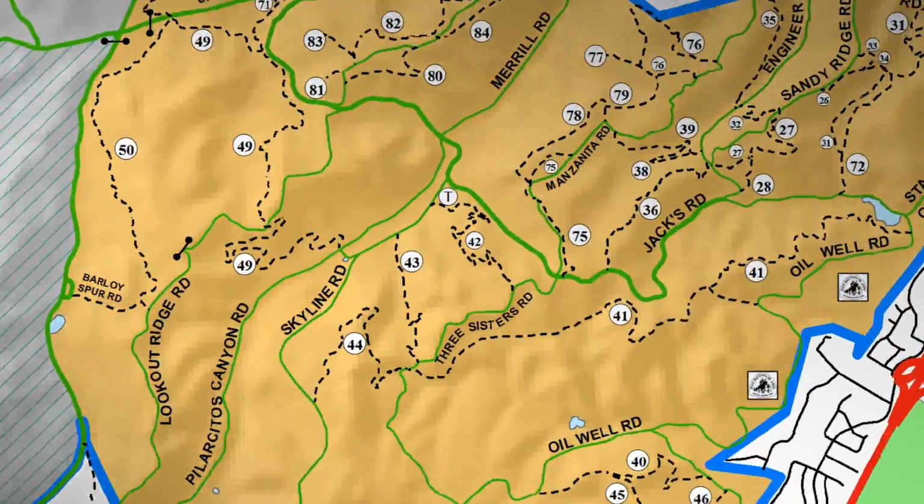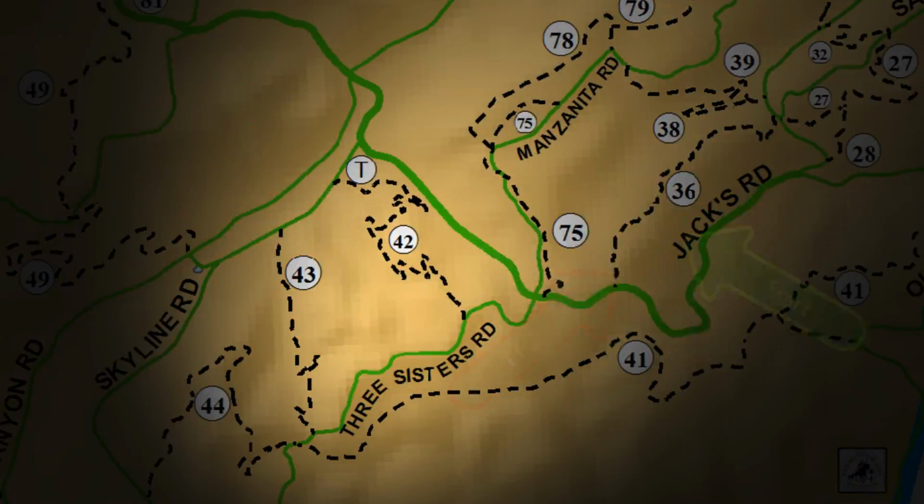Today we're talking about Trail 42, which is basically in the middle of the Fort Ord National Monument. So Trail 42 is going to take you from the Three Sisters Road. You're going to ride down to the bottom of the Lightfighter landing zone. Takes a while to get out there, but it's totally worth it. Let's go check it out.